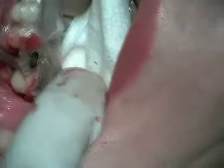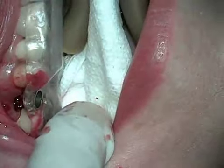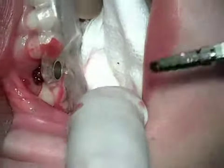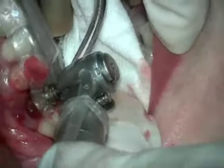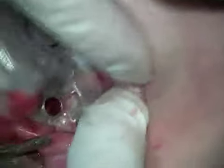So now we're going to come back with the regular platform diameter, which is a 4.3 millimeter diameter tapered twist drill. And we're going to go back for basically the last time, third drill with our osteotomy, and prepare this site. We're going to use sort of an in and out motion, light pressure. You can see it didn't take a whole lot of force because we're in the maxilla. The bone is not quite as dense.